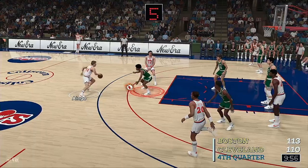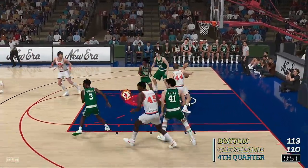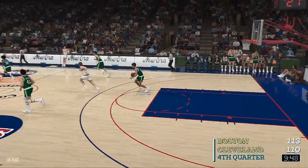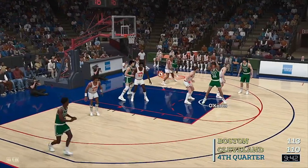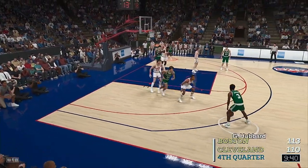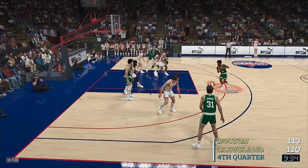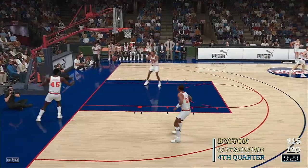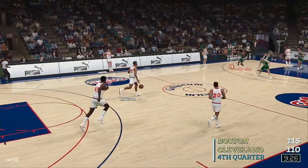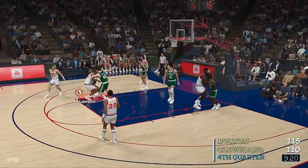Ainge with the ball. Austin grabs the miss. Here's O'Korn to the left side wing. And Brown now top the key. Great open look there. And now a 5-point Celtic lead. It's obvious he's looking to continue to attack on offense so this lead can expand. And if you were hitting like he is in this one, you would be too. His efficiency is a lot to him.